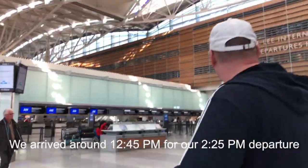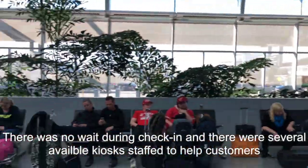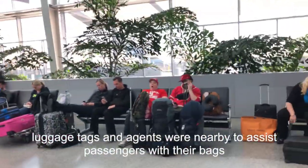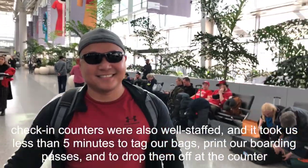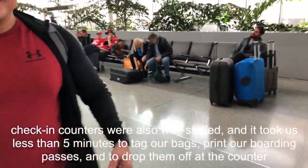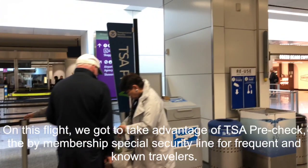So we arrive here at 12:45 p.m. for a 2:25 p.m. departure. There is no wait during check-in, and there were several available staff kiosks to help customers print luggage tags, and agents were nearby to assist passengers with their bags. The check-in counters were also well staffed, and it took us less than 5 minutes to tag our bags, print our boarding passes, and drop them off at the counter.